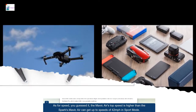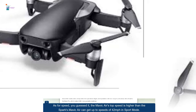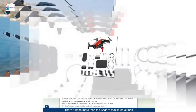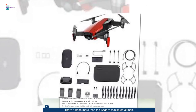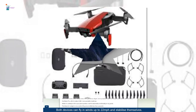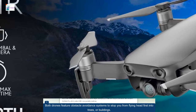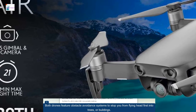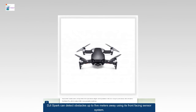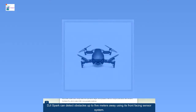As for speed, you guessed it, the Mavic Air's top speed is higher than the Spark's. Mavic Air can get up to speeds of 42 miles per hour in sport mode. That's 11 miles per hour more than the Spark's maximum 31 miles per hour. Both devices can fly in winds up to 22 miles per hour and stabilize themselves. Both drones feature obstacle avoidance systems to stop you from flying headfirst into trees or buildings. DJI Spark can detect obstacles up to 5 meters away using its front-facing sensor system.